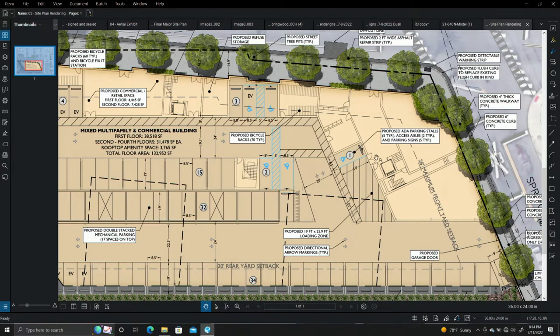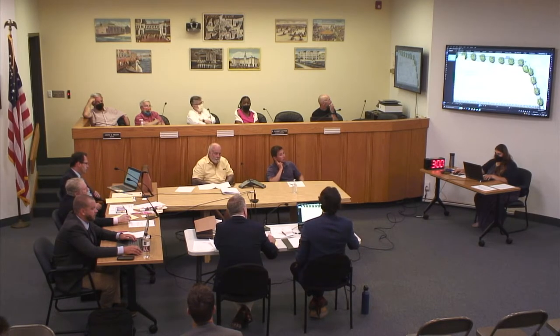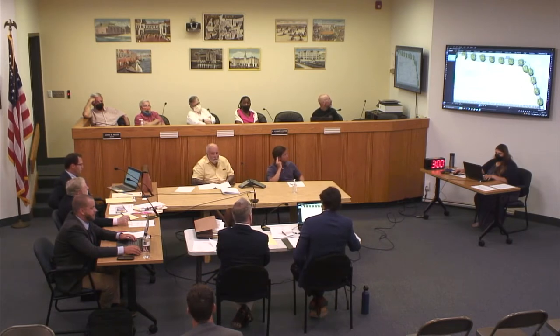So you do comply with one loading? Yes, but we need a second one. We need two. So if we had one more foot, we would be compliant with the number. We're compliant with the dimension of the one that we have, and it's almost big enough to have the two, but we're just a bit short. So you're asking for a variance for that? Correct. It's a design exception from the plan.